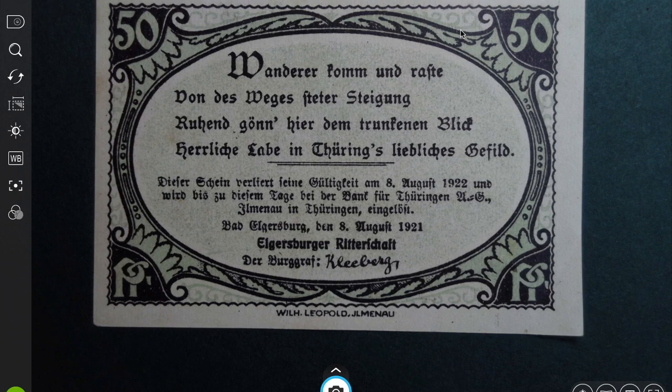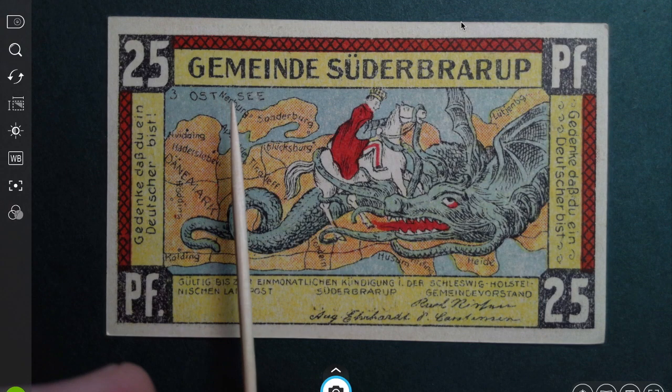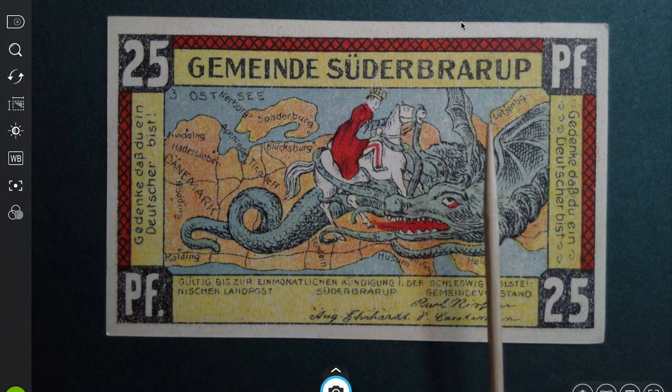This next note is really colorful and really interesting and has an important historic context. At the top it says, Gemeinde Süderhöft. Süderhöft is a town in Germany on the border of Denmark.